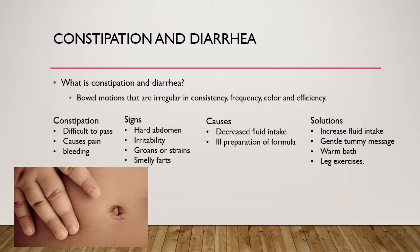Signs of constipation are hard abdomens, irritability, if your baby groans or strains when passing a motion, and smelly farts. Causes of constipation can be due to decreased fluid intake or ill preparation of formula. Solutions to constipation are to increase fluid intake, gentle massage of the tummy, and warm baths to relax the abdominal muscles. You can also try stimulating your baby's bowels by moving their legs around in a circular motion.